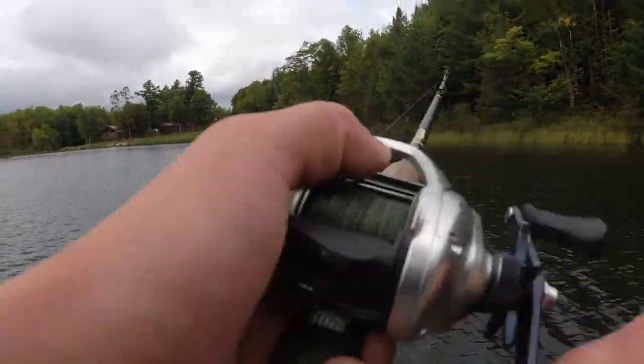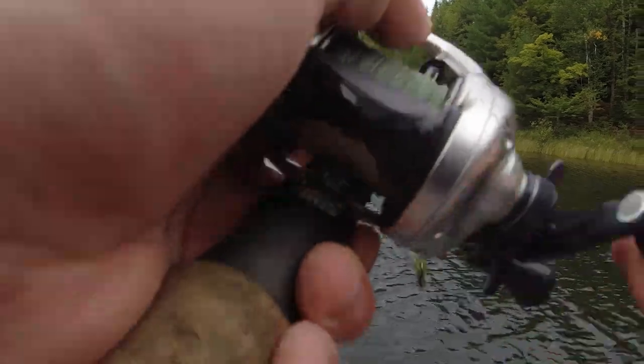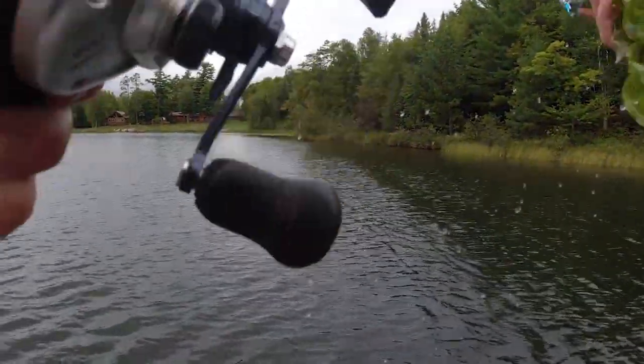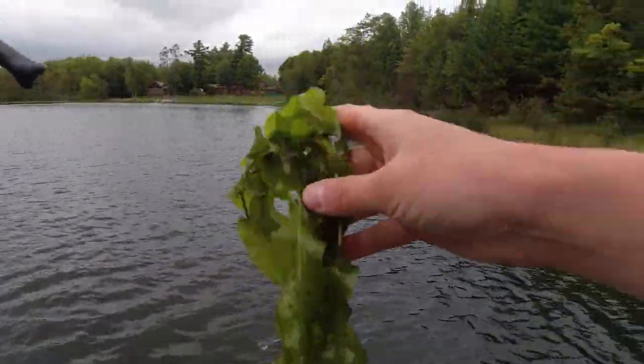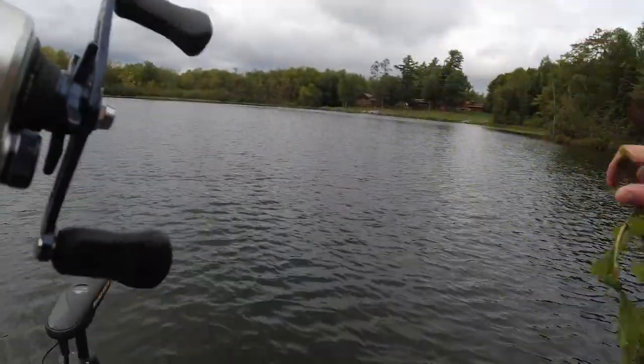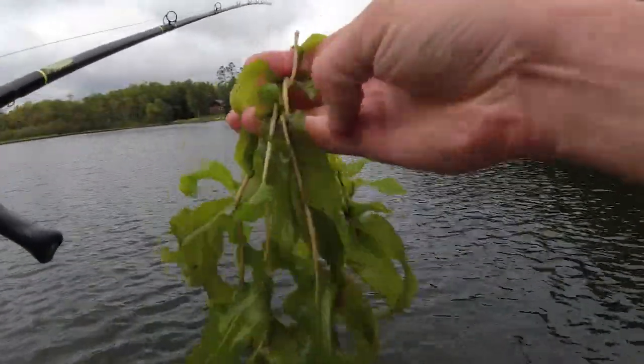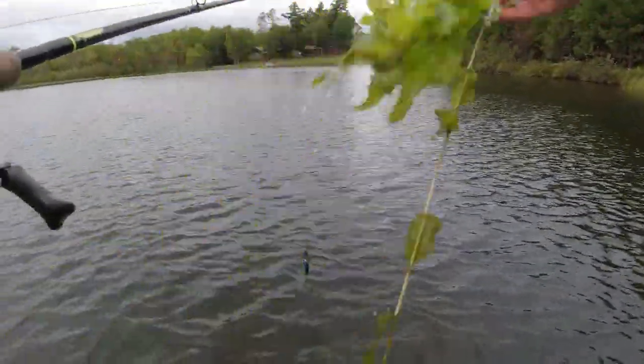Ooh, I got a big old weed. What kind of weed is it, Dave? Looks like cabbage. Oh my gosh, look at how luscious and green that cabbage is. Man, that is what we're fishing here. Just shows the structure of what we're trying to fish here for late fall. If you can find something like that, you are in the money.